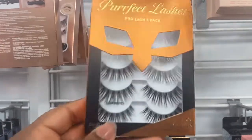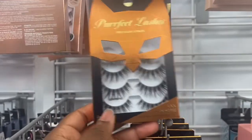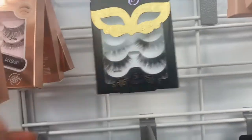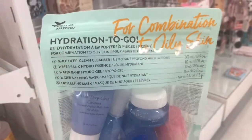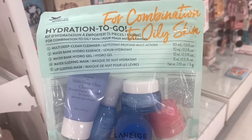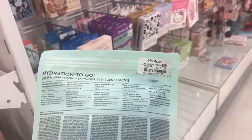This is so pretty. The bands are clear. Could barely see them, very long. And they're here for $7.99. Although these have more volume to them, but still pretty. This travel size kit here of Laneige products has different cleanser essentials, hydro essential gels, mask, and all that stuff here for $12.99.